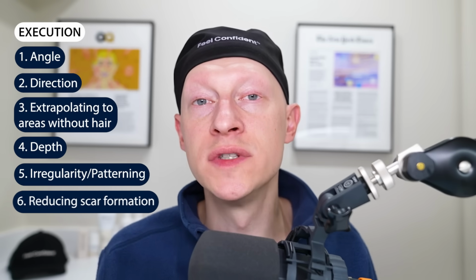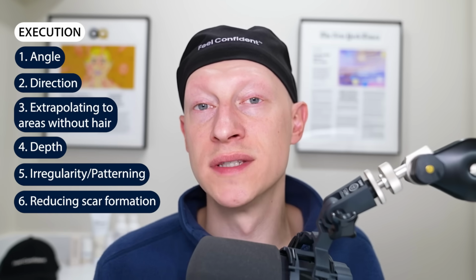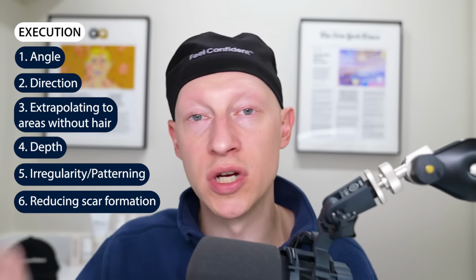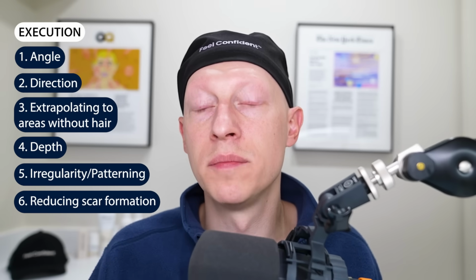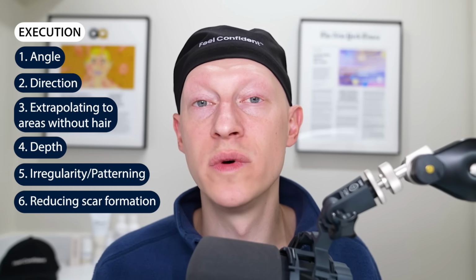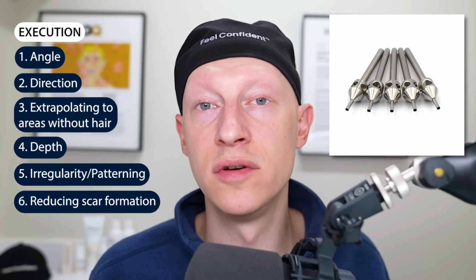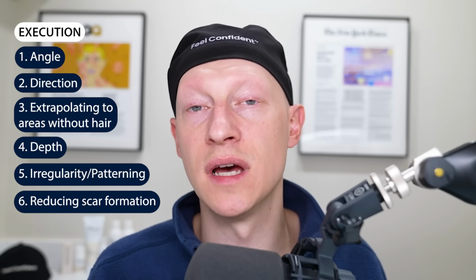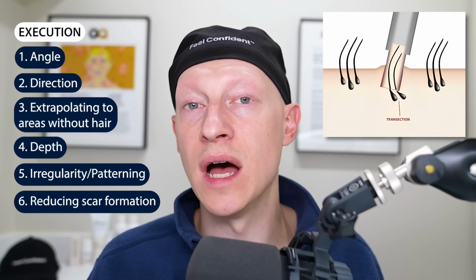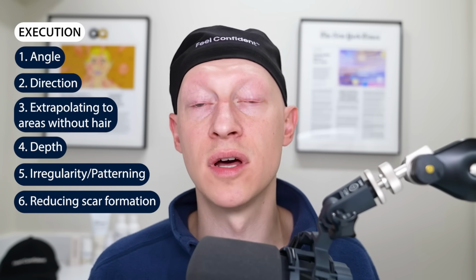Number 6 is reducing scar formation in the donor areas. Most people around the world have transitioned to FUE surgery, follicular unit extraction, where we punch out individual grafts. Now every single punch is going to lead to some form of a scar, and safe harvesting has to do with minimizing that scar formation, and that's related to the types of punches that are used. It's related to the accuracy of the person harvesting in trying to minimize transections and trying to really optimize the number of punches that are made to the number of quality grafts that are extracted.